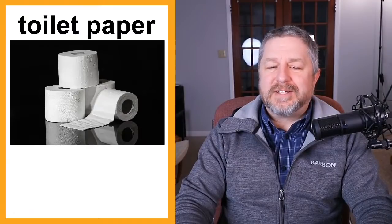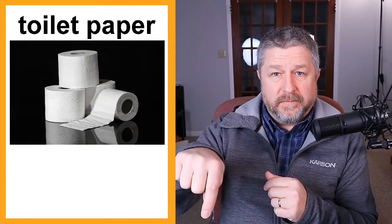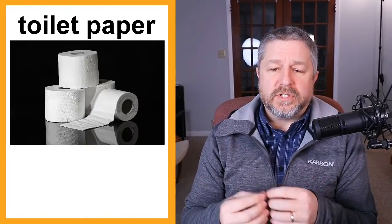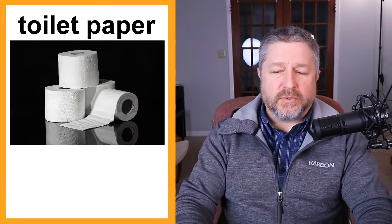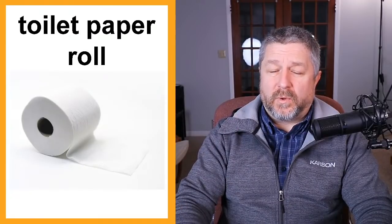One thing I forgot to mention is that when you are done using the toilet, you would flush the toilet by pressing the little lever, or there might be a button on the back of the tank. But when you're done using the toilet, or when you're done using the bathroom, you would flush the toilet. So the act of pushing the little lever is flushing. You flush the toilet when you're done. A single roll of toilet paper is called a toilet paper roll. And toilet paper goes on a toilet paper holder.